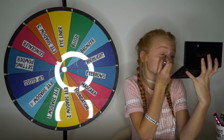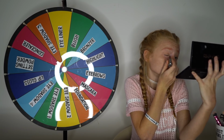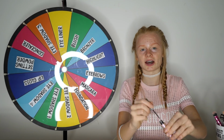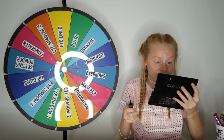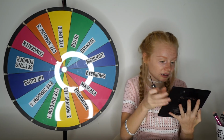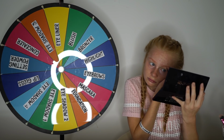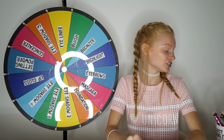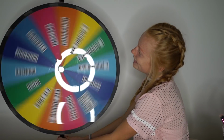Okay, so let's just try. It's kind of glittery as well, so it might actually work well. But I suppose this way I can get a more precise line of where I'm putting this. And because it's glittery, it almost works a bit like a highlighter, I don't know. Okie dokie, Mia Khans, I don't actually think that came out too bad. But now I'm actually going to be doing eyeliner.